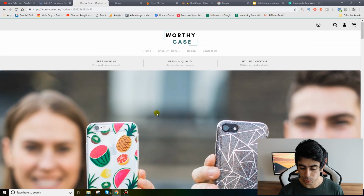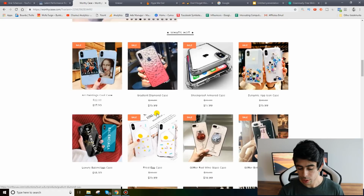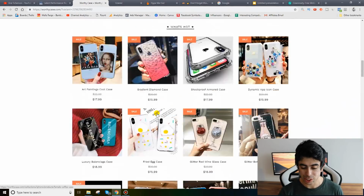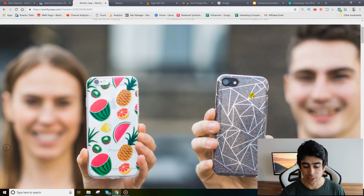Now, this particular one is clearly an iPhone case store. So they only sell iPhone cases, and honestly, I really like this page. I think they've done an amazing job at branding this. It's a little slow, but for the most part, it looks awesome. The logo is pretty clean. I like how it looks. Free shipping on orders above $30. This looks awesome. I honestly really love your store.